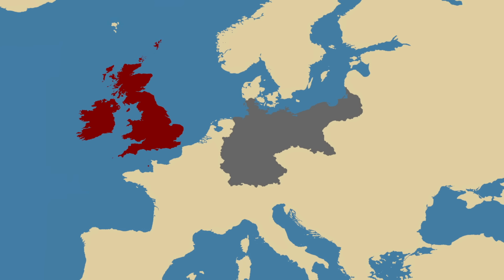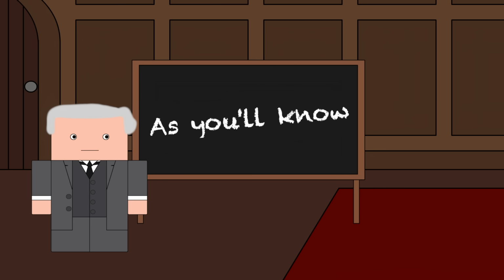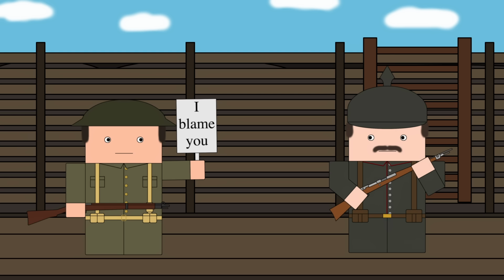The naval arms race had severely damaged Anglo-German relations and had pushed Britain into an alliance with France and Russia, which, as we all know, along with numerous other factors, laid the foundations for the First World War.